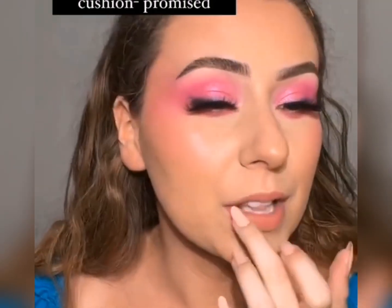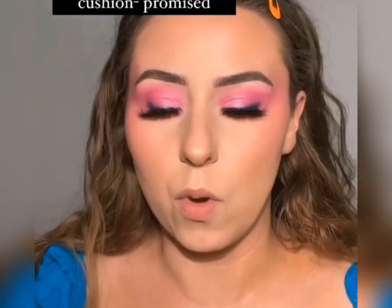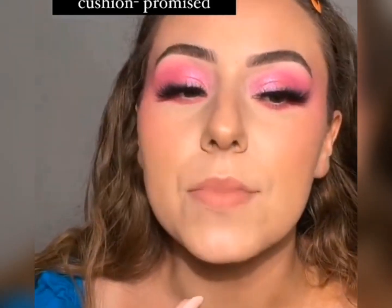So I popped on one of the lip cushions. I just wanted to see how it felt. It doesn't really tie into the look the way I want it to, but these feel amazing. This is the shade Promised. I didn't really go to town on applying it perfectly, but it feels incredible.